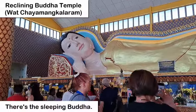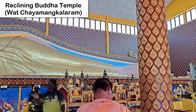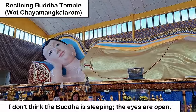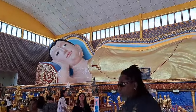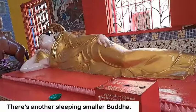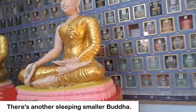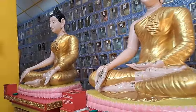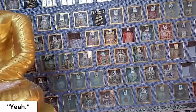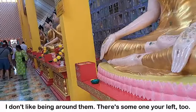There's the sleeping Buddha. There's another one. Sleeping Buddha. I don't think the Buddha is sleeping. The eyes are open. There is another, smaller sleeping Buddha here. Sitting Buddha. Oh, those are people's ashes? Yeah. I don't like being around you. And there's some on your left too.